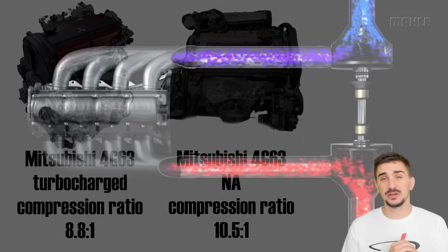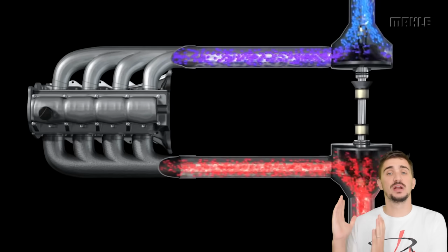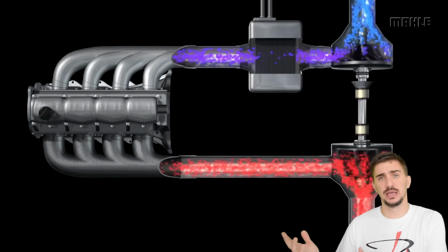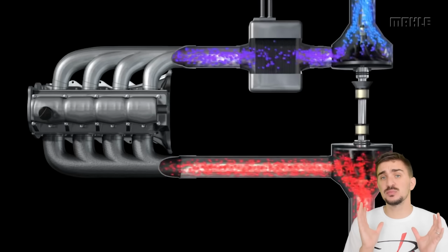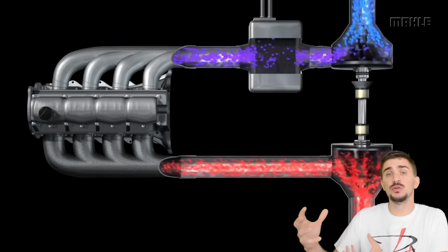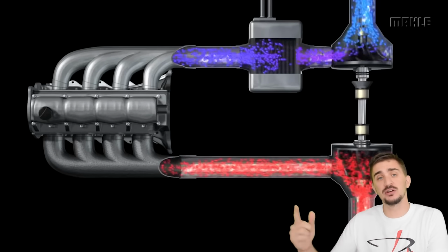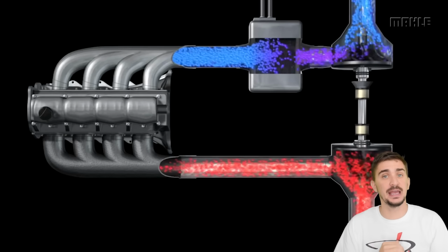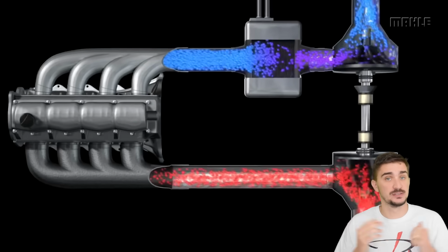This is also why proper intercooling is very important for engines with forced induction. An intercooler, regardless of whether it's water to air or air to air, relies on the process of heat exchange to remove heat from the compressed air coming from the turbo or supercharger. This reduces the temperature of the intake air and greatly reduces the chances for knock.